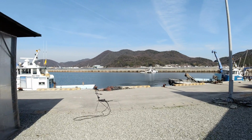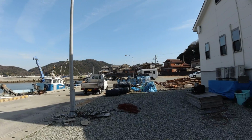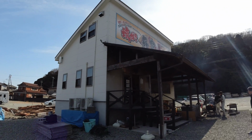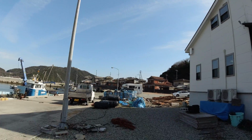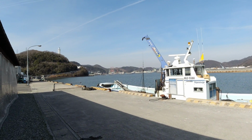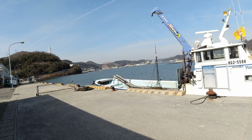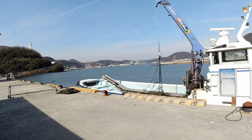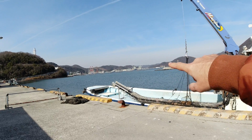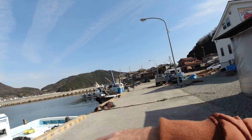Look at this, from the ocean. This is the restaurant we're gonna eat at, and these are the farms, if you can see. So straight ahead over there, it's where the river comes down from, and all the way over there is where the ocean goes into.